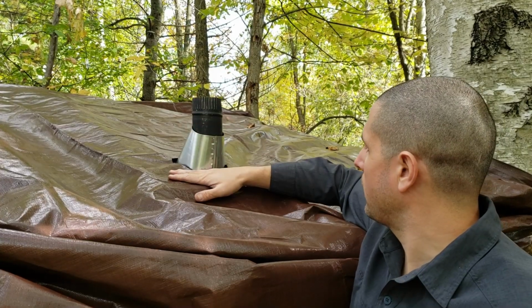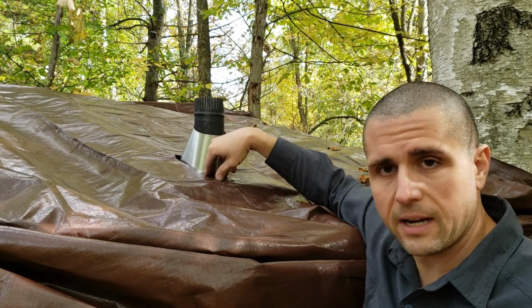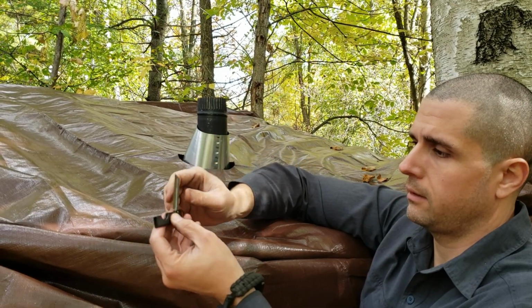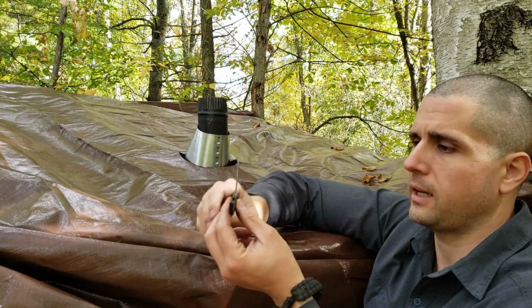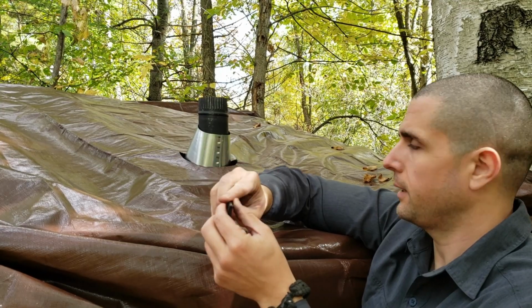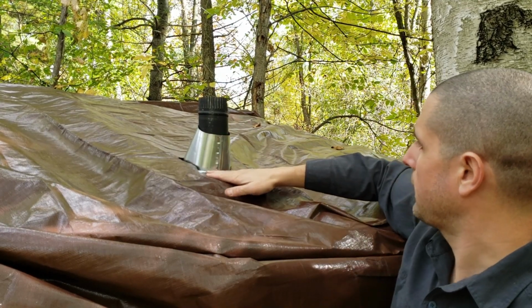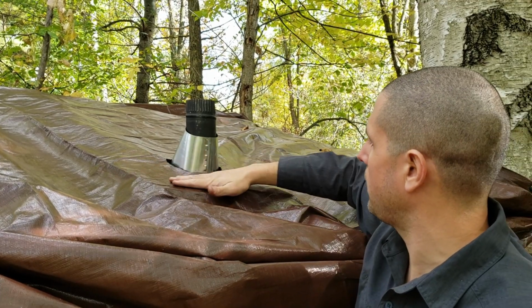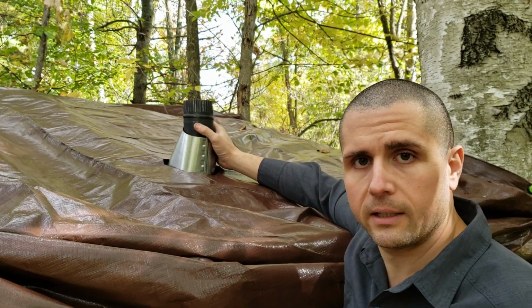We got the hole cut through the tarp. It's kind of nerve-wracking, but looks like it lined up pretty good. I used this little blade, the super sharp razor blade I got from Minotaur Trading Company. Got a nice seal. Now I just have to use the high temp caulk, and I'll seal this tarp all the way around, and then I'll put the storm collar on and the other piece of the chimney.